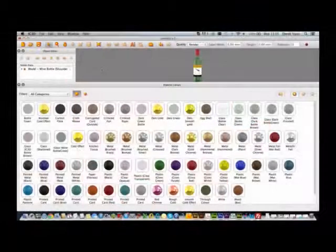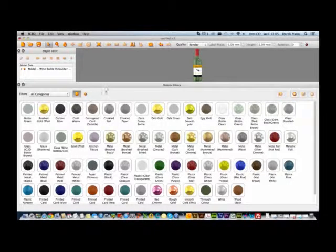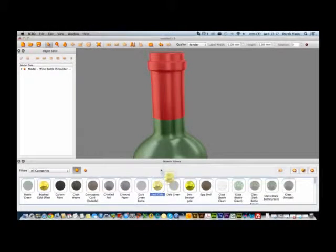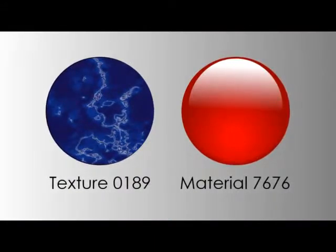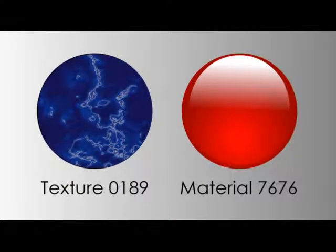Textures and materials, glass, metal, plastic, foil, anything you need. And you can simply import any specialist textures and adjust materials to suit.